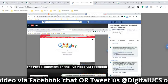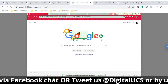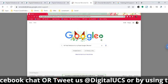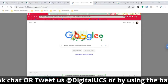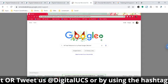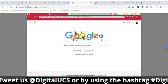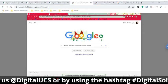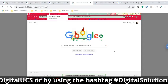So if we go over to the Digital Solutions blog, we can tap on that. There's a bit of a delay on this. Come on. And then it allows me to control Verity's computer as if I was sat on it. Now, again, I should stress at this point, my computer here is live streaming back out to the internet as well, so it's not the best experience, but when you do it, it will be much smoother because you won't be live streaming at the same time as trying to remote into someone's computer. But you get the idea.